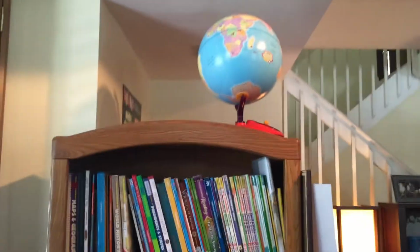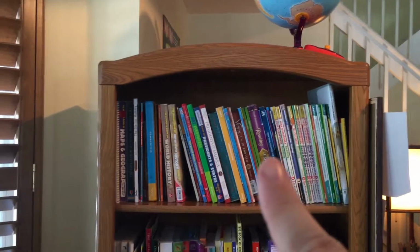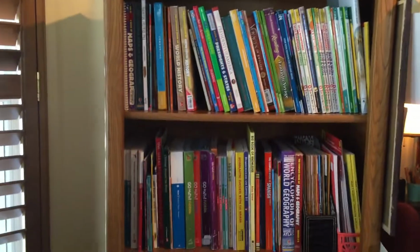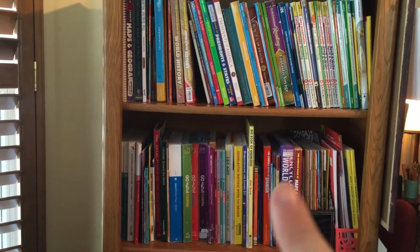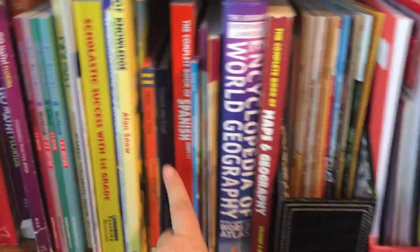And then we have this big bookshelf. We have our geotracking globe up there. This is all curriculum that we currently use. I take bits and pieces of everything out of there. Some extra books up to here. And then this is also more curriculum, geography, and Spanish.